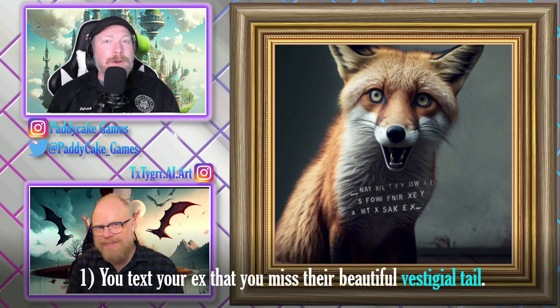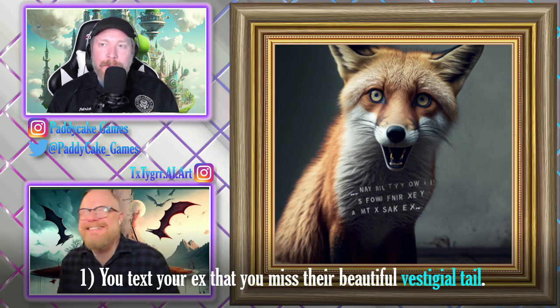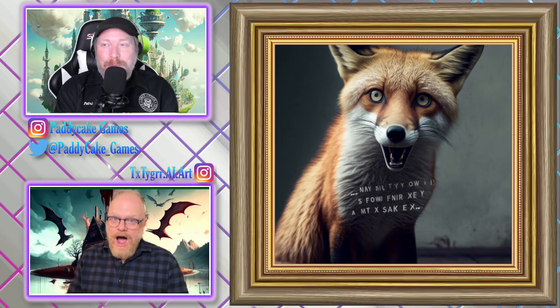This is another thing that I've noticed. Sometimes when you put "surprise me" in, it doesn't follow the normal rules of surprise me. Sometimes it just makes things that look surprised. And the fox does look a little shocked. This is one of them.